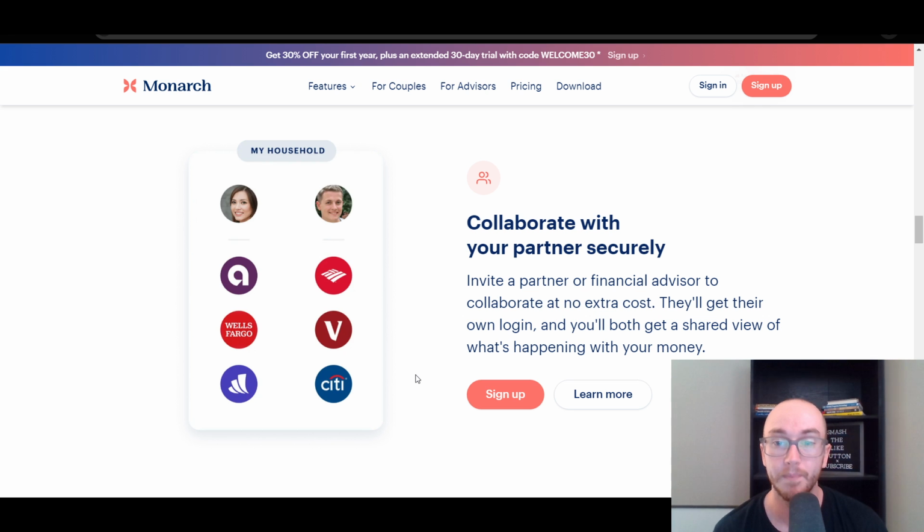This is a really nice feature. It's no extra cost. And as you can see here, you get your own login, and you can have a shared view to see where the money is going.